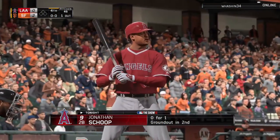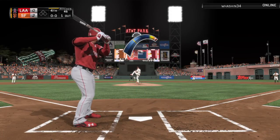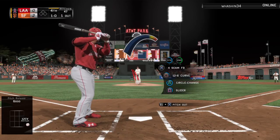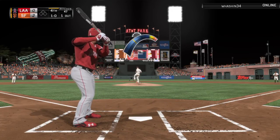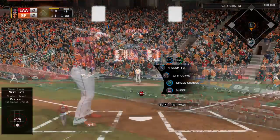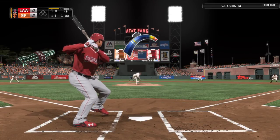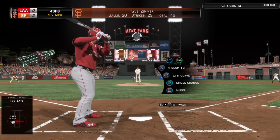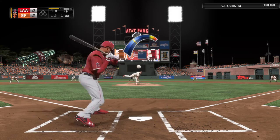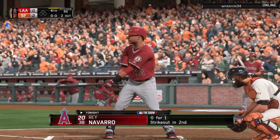Jonathan Scope stands in. He's 0 for 1 after grounding out. First pitch here misses wide, 1-0. That evens it up, 1-1. Both clubs with 3 hits in the ballgame. And he pumps the fastball by him here. 1-2 now. And that is swung on and missed. He's down on strikes. And the first 2 are retired here to begin inning number 4.